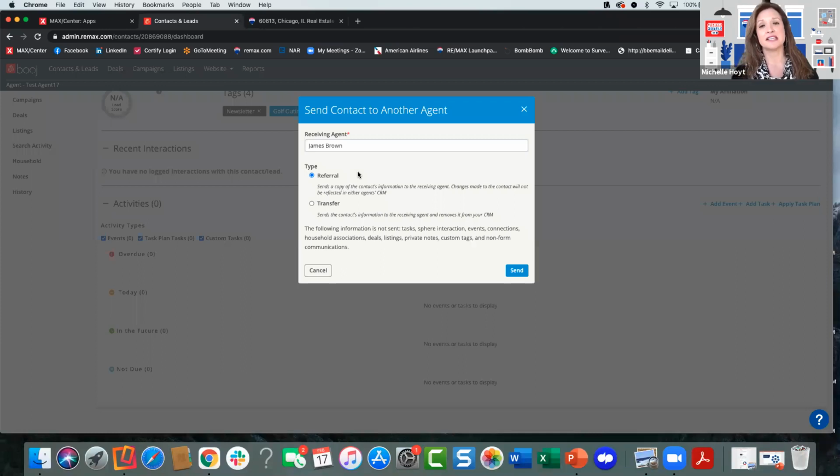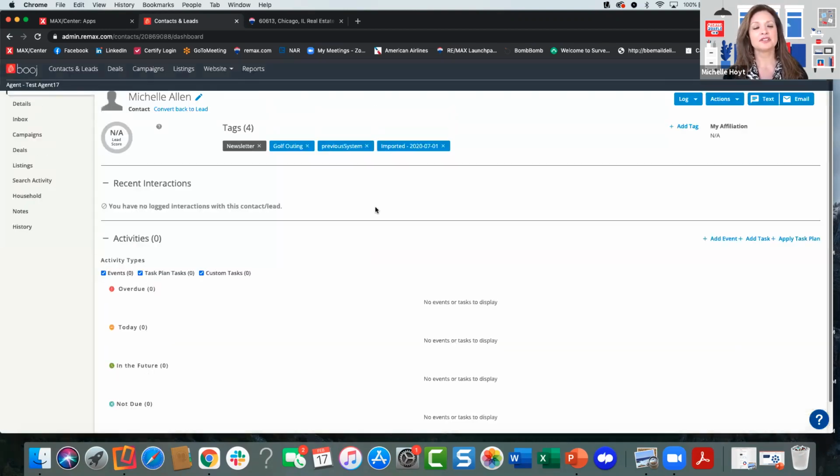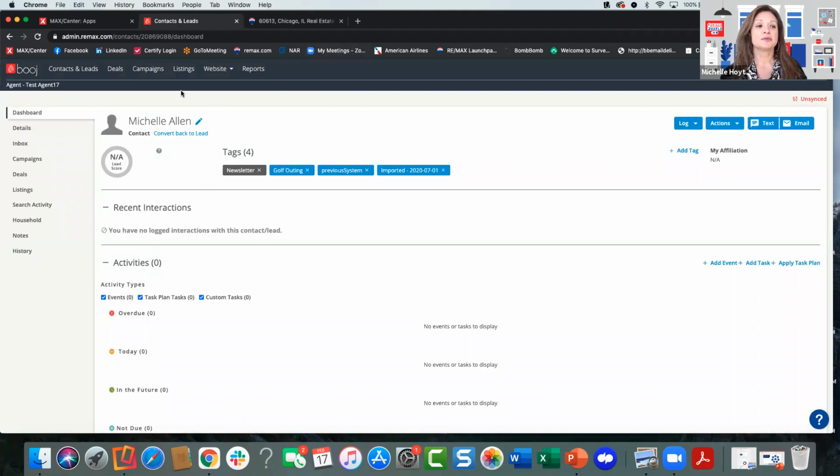If you're part of a team and you want to transfer a lead to another team member, that's a good reason to do it. Or if you're just super busy and you're getting a ton of listing leads and you want to help out an agent that's a little slower in the office and you just want to transfer it, you can do that. But just remember, if you transfer it, it's completely out of your database forever. And it tells you it can't be undone. So we're not going to do that. But that's one great thing about it.